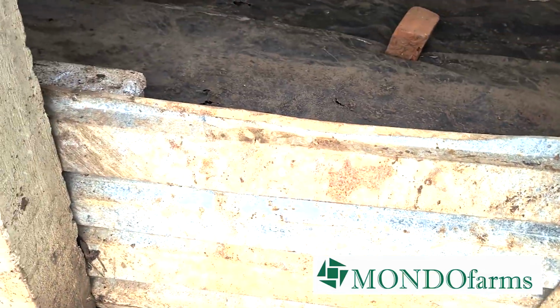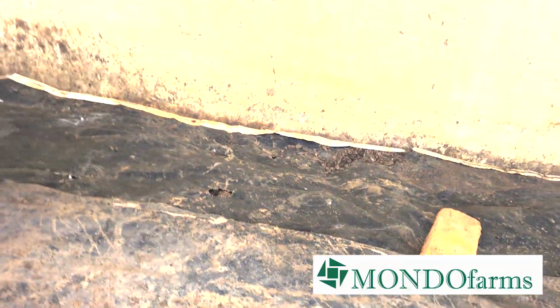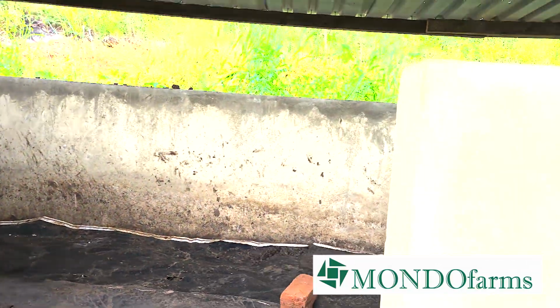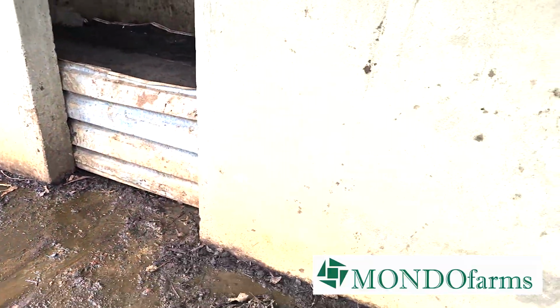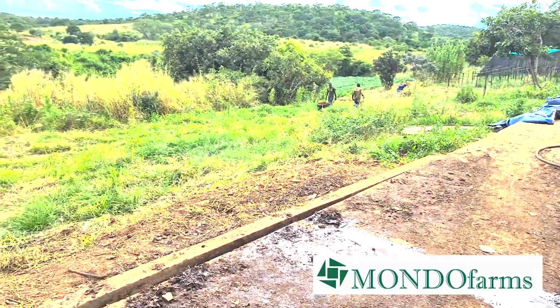Let me just see if I can step in here amongst all this. That's where we are, farmers. And yeah, it's a good temperature. That's right. So it's all in here cooking, and you'll see the level of this drop when it does finally come out. We put it out here, and then the truck comes and we take it. So that's a very quick rundown of the compost facility that we have and how we actually make our compost.